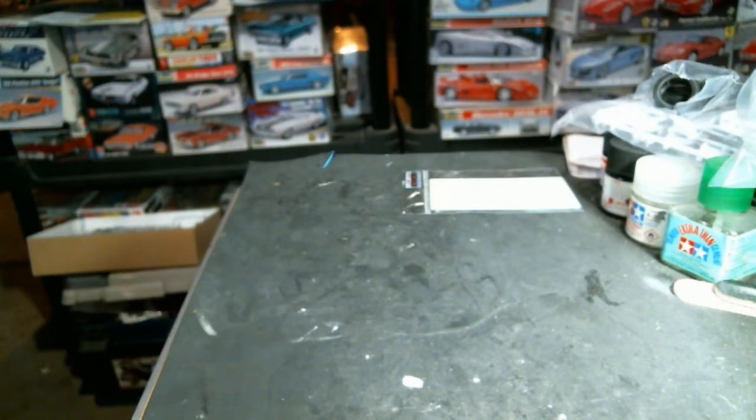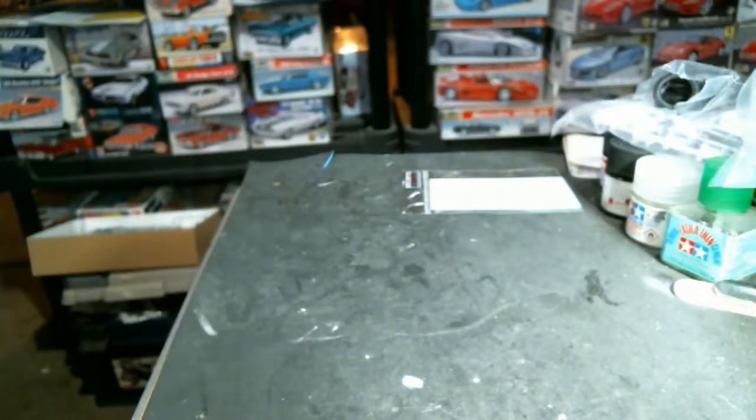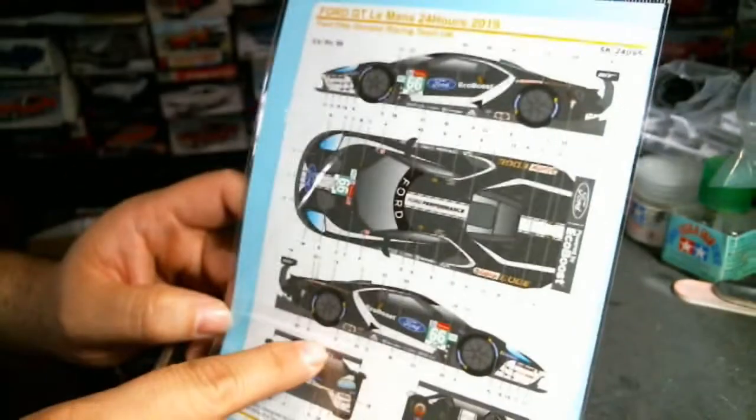So we have our liveries, what I was saying, for the 4 GTs. These are all going to be your 24 Hours of Le Mans cars. There are 3 sheets total. 2 of the sheets will do 2 cars apiece, and the Keating car is on its own sheet. So this is up front, the Ganassi Team UK cars, and this, of course, is the livery we're going to be putting onto this mess of a 4 GT back here, the black car.